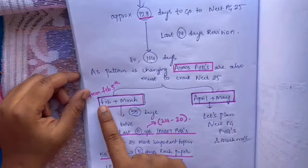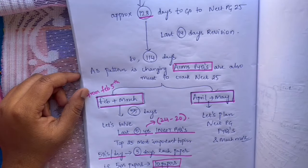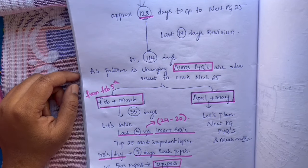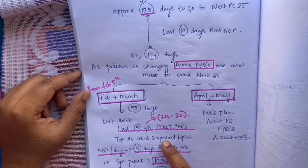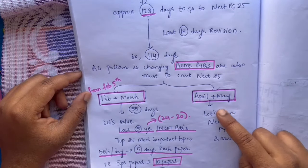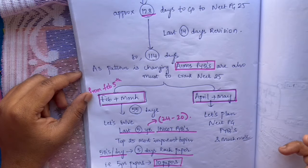In February and March, the plan is this: let's proceed from INICET November 24, INICET May 24, and go backward. So 5 questions per day, 5 days for each paper. Let's solve in that way. And in April and May, let's plan NEET PG PYQs and much more. What do you think of the plan?